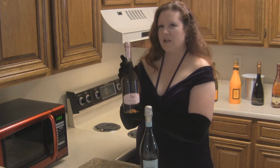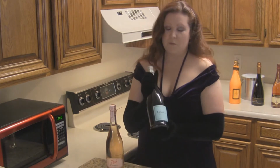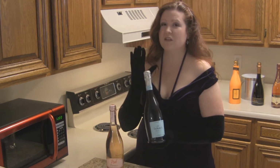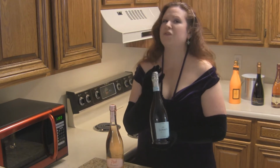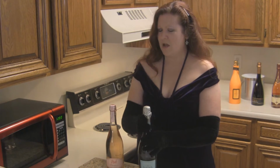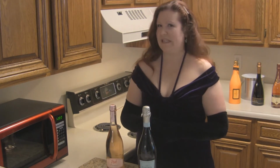This one, the Pink Pianello, has a little bit of rose scent to the nose. The Lamarca tends to have a touch of honey in the taste, but it's not sweet. And actually, the Lamarca is one I think would be very good for doing a toast at a wedding reception, and very affordable. Pianello's around $13. The Lamarca is going to run you around $15, depending where you get it.